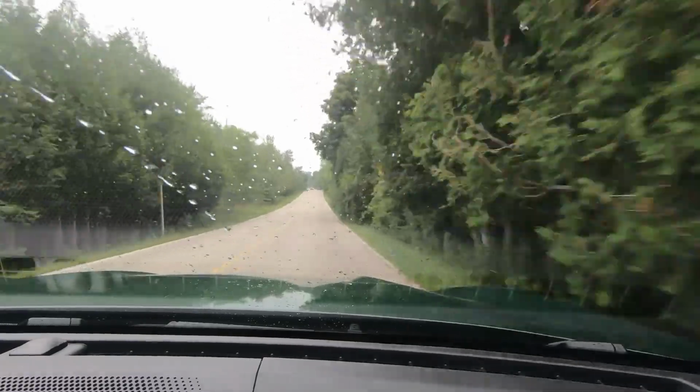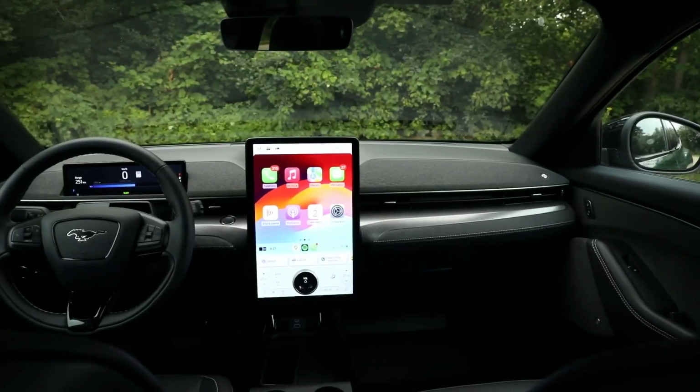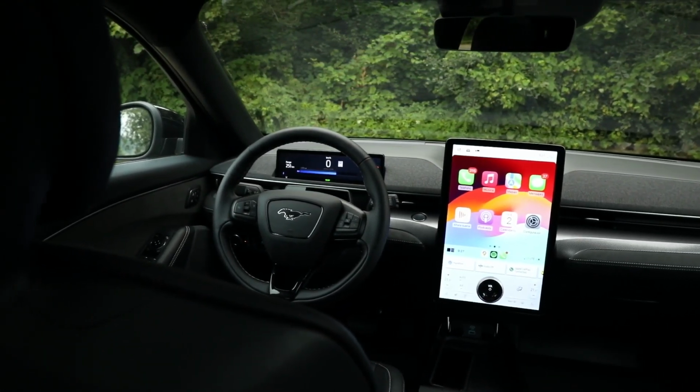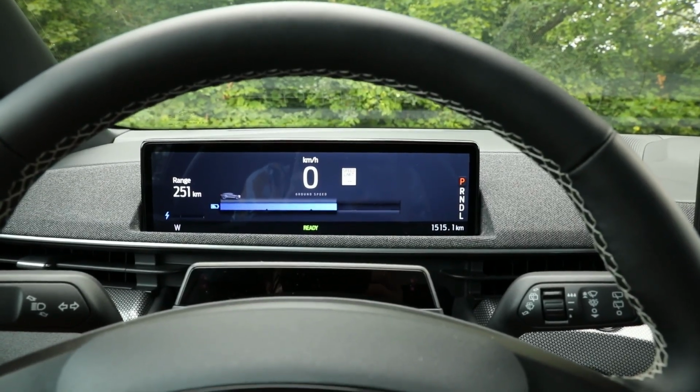Now, on the functionality side, which is a key component of this review, I really did not like the instrument cluster of the Ford, because the edges are cut off by the steering wheel. And it's a long rectangle. Yes, they've played it smart by putting the speedometer dead center.